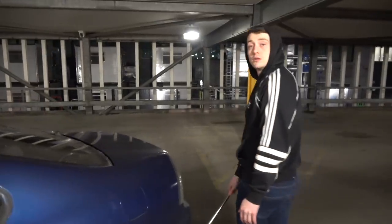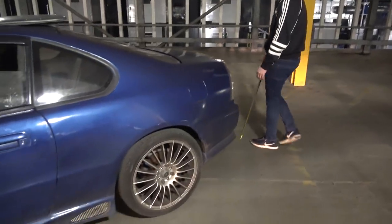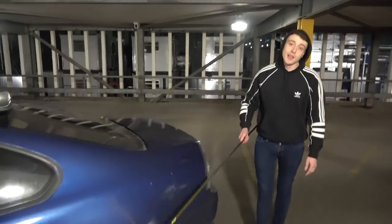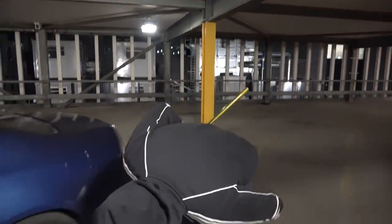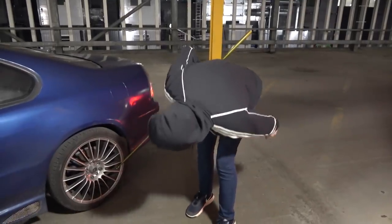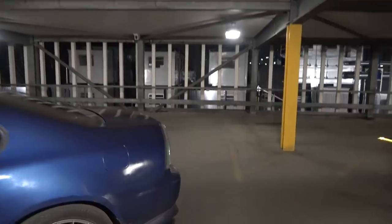Big boy wheels. Yeah, what wheels are they? Big boy wheels. Is that the name, or is that just what you call them? Fox? Big boy wheels.